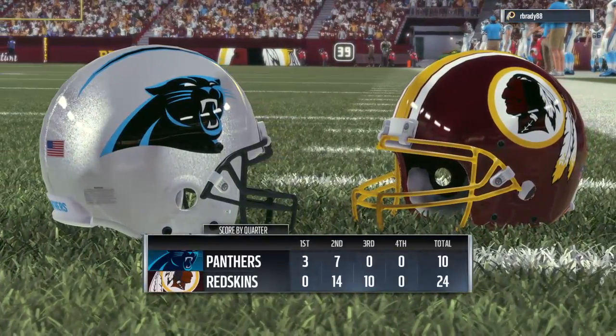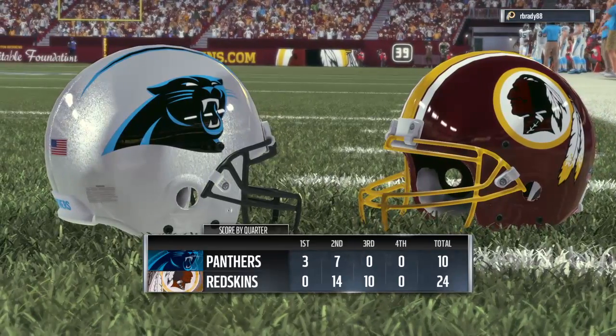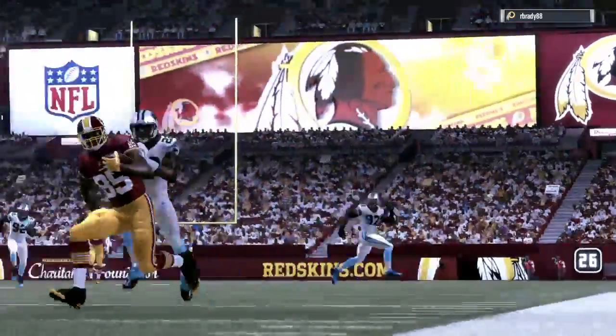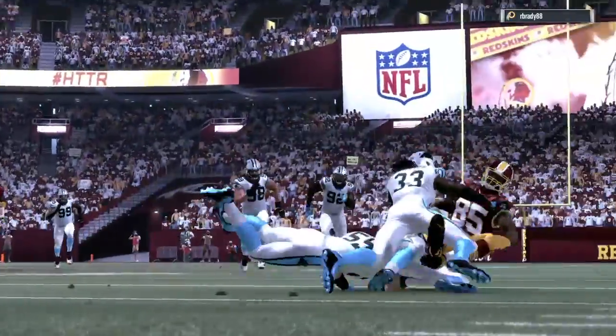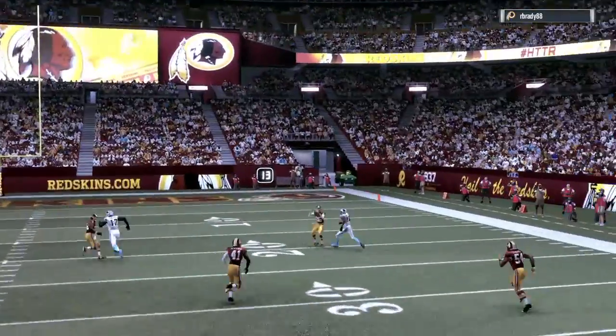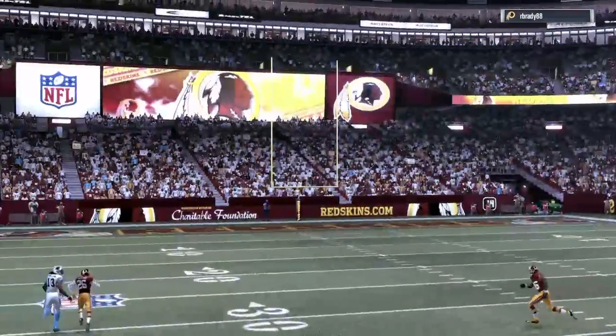So for Washington, it's a 10th win of the year now as they move to 10-4. And they'll hit the road next week to take on the Chicago Bears. Meanwhile, for Carolina, their playoff hopes take a hit as they drop to 7-7. And they'll be at home for one next week as the Atlanta Falcons come to town.